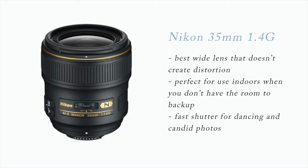Okay, so my second most used lens on my wedding day is my 35mm, and that's actually what I'm using to film right now. I can't show you the lens in person, but since I shoot Nikon, it's a Nikkor 35mm 1.4G, and this lens is my second most used because it's my wide lens that has the least amount of distortion in my opinion. Some of those wider lenses like 24mm or 18mm are going to get more of a fishbowl effect and a rounding on the edge of the images, whereas with my 35mm, I don't notice that as much.